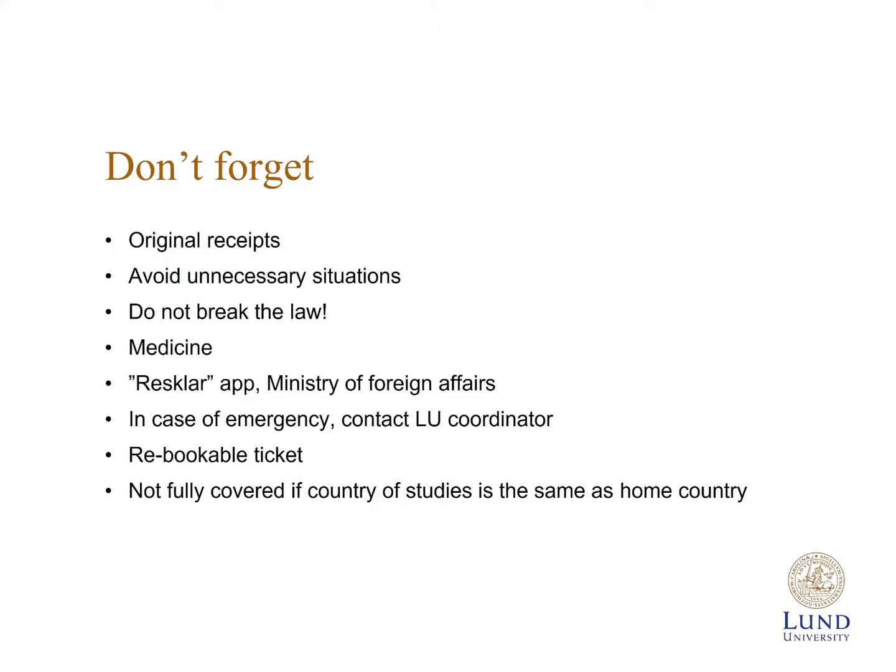So finally, when it comes to the items you bring, make sure you know where the original receipts are, especially for items targeted by thieves like computers or cameras. You don't need to bring the receipts, but make sure you know where you have them. In general, avoid unnecessary situations. The terms and conditions state that the insured should observe normal caution and, if possible, avoid dangerous areas and situations and otherwise do what may reasonably be expected in order to avoid being the victim of assault or injury.